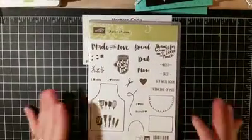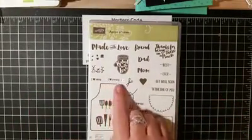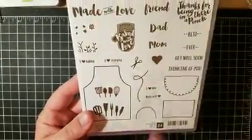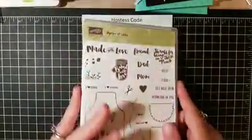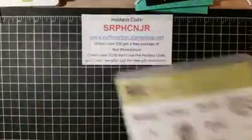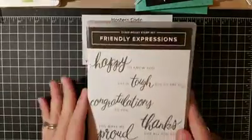Apron of Love, another fantastic one. I haven't used this one too much, but I do love this. I love stamping. Tiny little stamp right here. I love stamping. Super cute. Again, there are framelits that go with this. Remember, the framelits are not 15% off. The framelits are not part of the sale, but get the stamp set for 15% off, and then you can get the framelits with it as well.